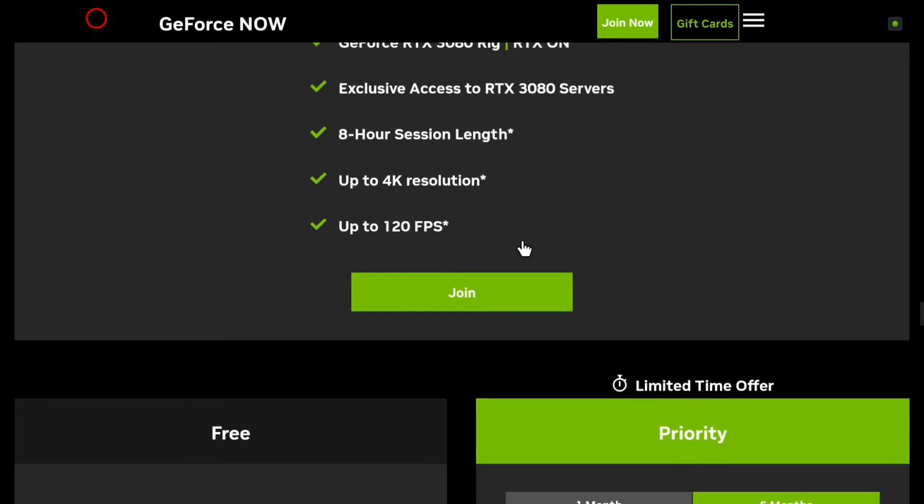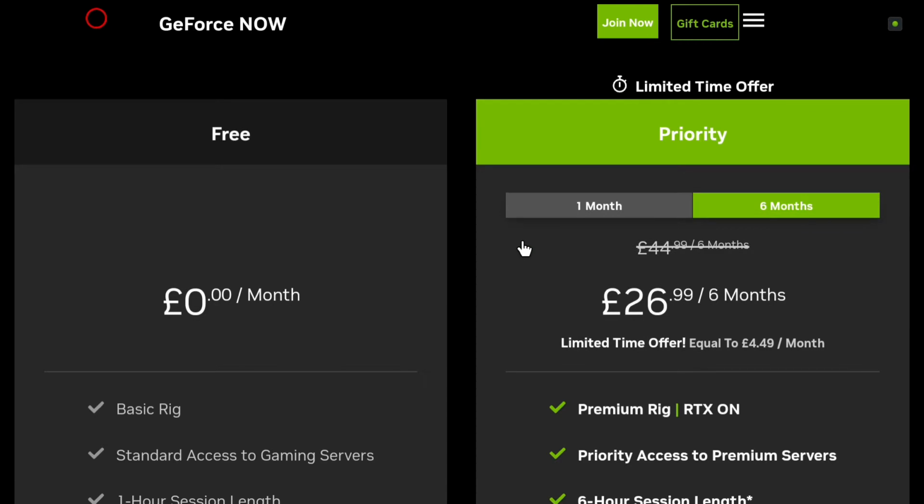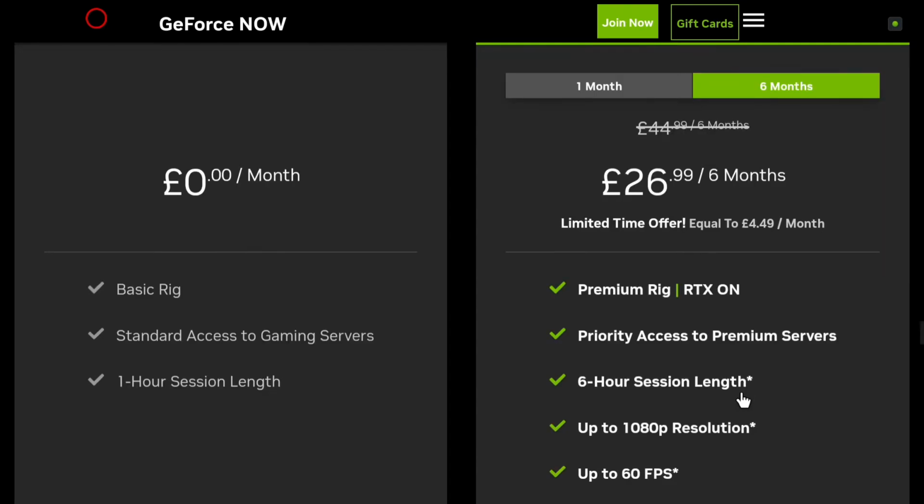And the priority one is £26.99, and I think that works out at something like £8 a month. But as you can see, there is a special offer on at the moment. So you get RTX and priority access to a premium server, 6-hour session length, 1080p resolution, and up to 60 frames per second.